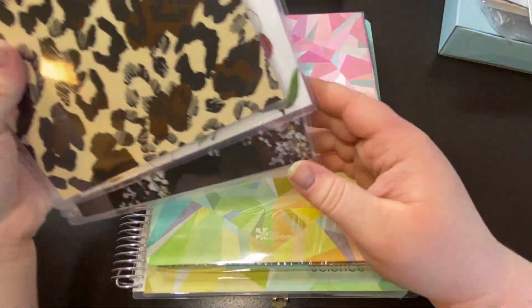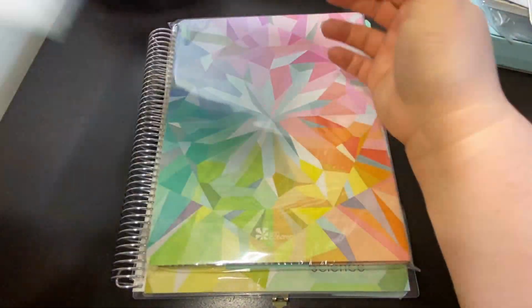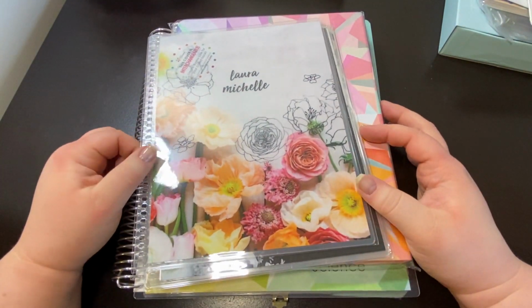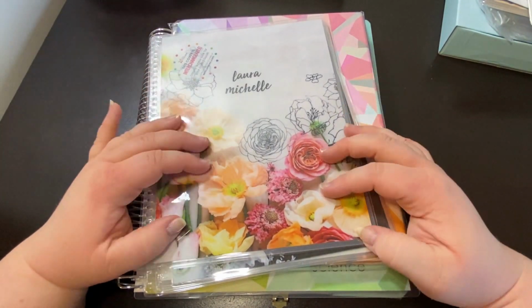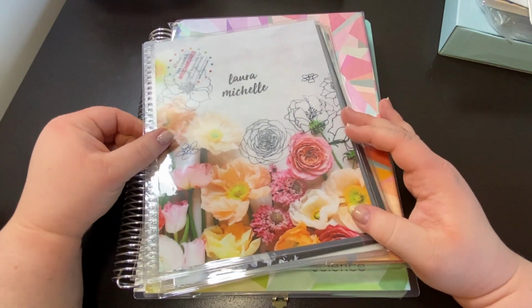Okay, then I got covers because the last thing in the world that I need are covers. So, of course, I bought a bunch. Oh, here's my names. I'm like, where's my name? So I don't remember what these are called, and I'll tell you if I personalized or not. But I think this one just comes like this. I didn't personalize anything about the colors, but I did put Laura Michelle on there.